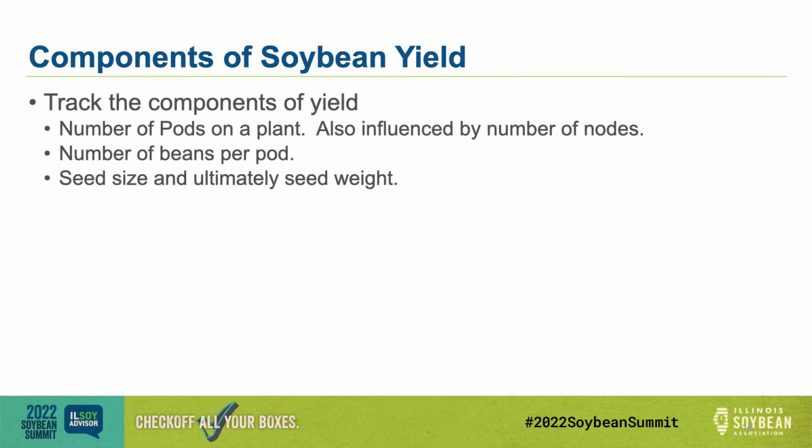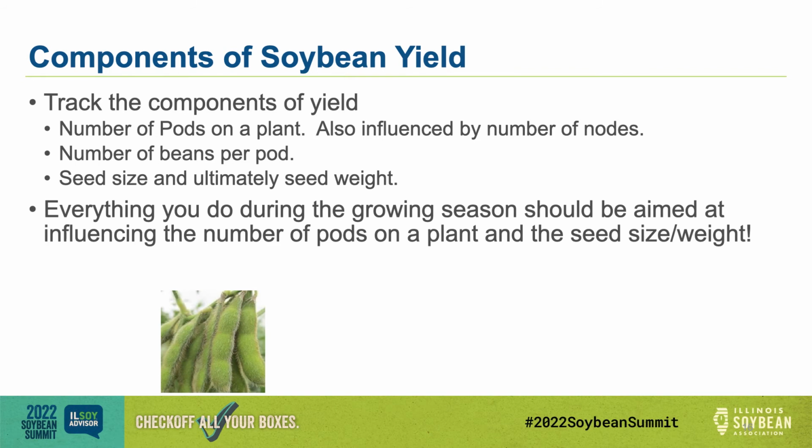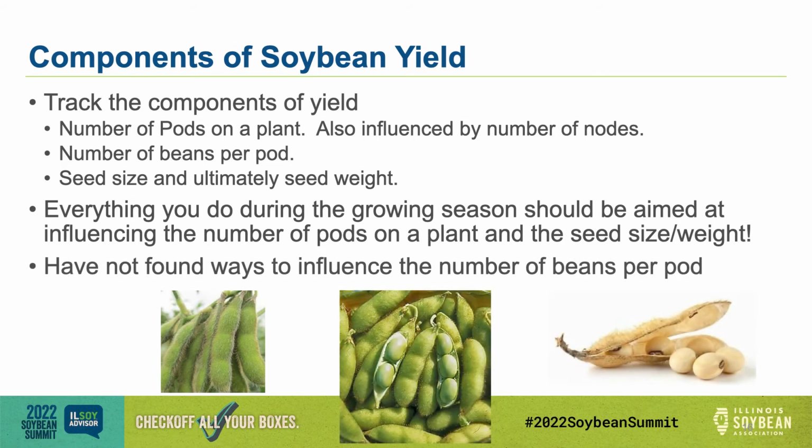So let's understand the components of soybean yield. First off, pods. The number of pods on a plant. It's easy. The number of beans per pod. Seed size, ultimately seed weight. Everything you do in the growing season should attempt to influence the number of pods on a plant, which is also your number of nodes, and the seed size, seed weight. These are two things that we do have control of. Now, when it comes to the number of beans in a pod, we struggle. We do. We struggle there. That one, we haven't been able to figure out a way to influence the number of beans in a pod.